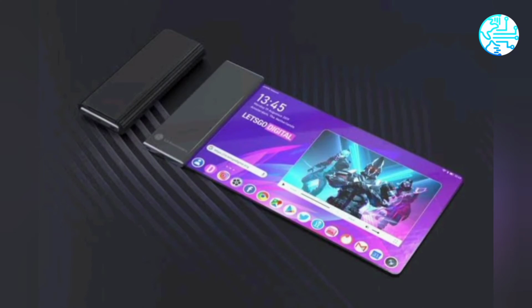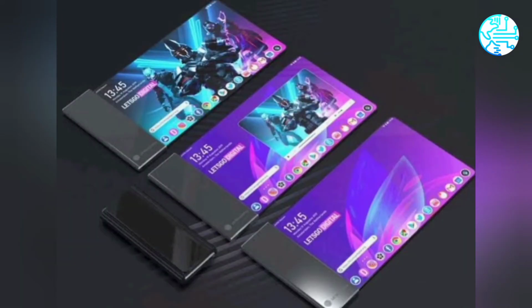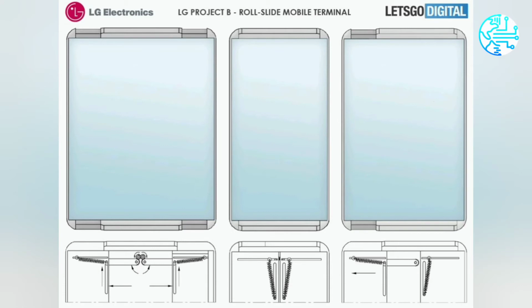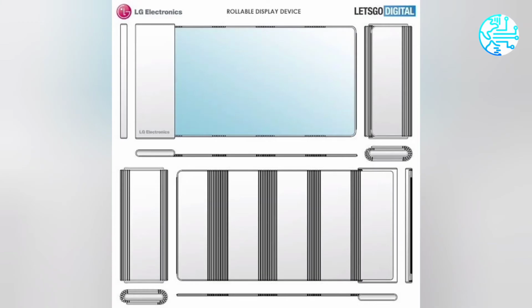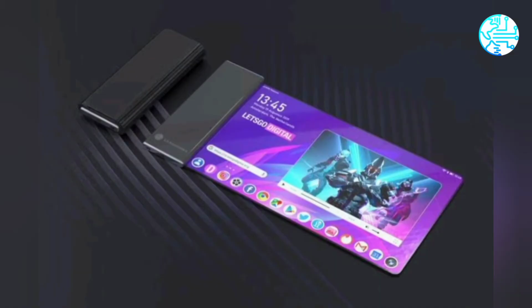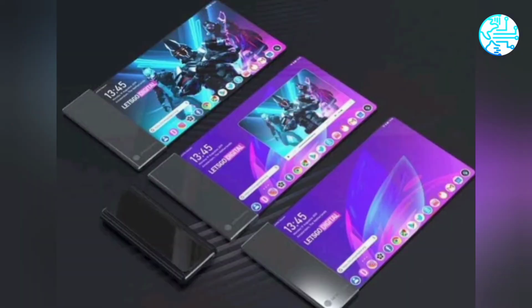The render of the Project B phone created by Let's Go Digital is based on a patent filed by LG for a slidably movable mobile terminal, which has now been included in the WIPO, World Intellectual Property Office, database. The render imagines the phone to be the size of a regular smartphone in its most compact form with a display that increases by 100% when the screen is pulled out from both the left and the right side of the device when it is held vertically.